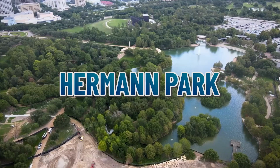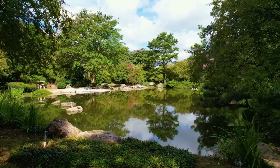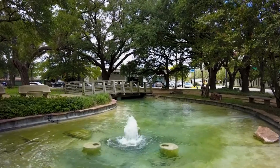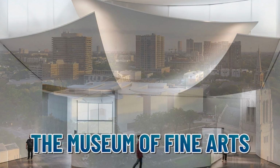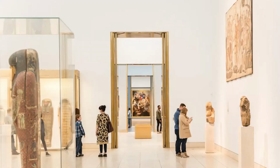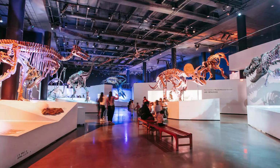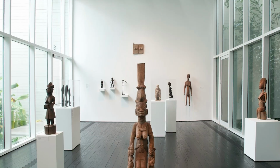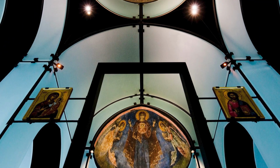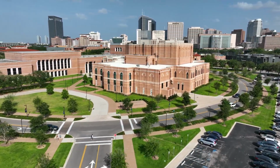So you've got Herman Park. It's an expansive urban oasis with a zoo, gardens, a theater, and a miniature train. It's definitely great for family and recreation. We have several museums. The Museum of Fine Arts, which is one of the largest museums in the U.S., boasting diverse collections. The Museum of Natural Science, which is popular for dinosaur skeletons, a planetarium, and a butterfly center. The Menil Collection, renowned for its significant collection of surrealist art and the Byzantine Chapel fresco. So check that out. Rice University, a private research university, is super close by.